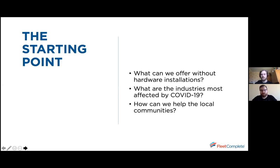So I started to think, from Fleet Complete's perspective, what are the software solutions that we can offer without any hardware installations, because a big part of our business is installing GPS trackers to cars and then getting the information that way. But in addition to that, we also have purely 100% software solutions. So I was diving into them and really looking for something that would make sense selling today.